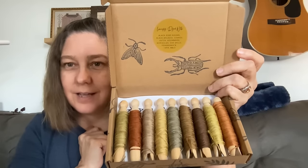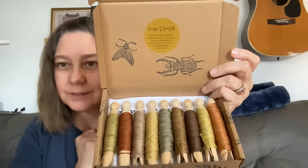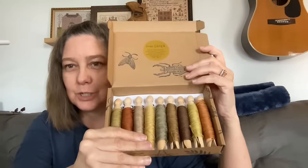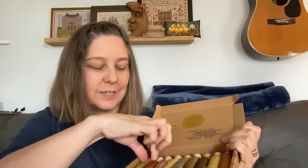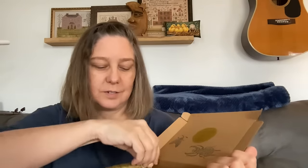This is thread dyed with flowers, plants and flowers. Isn't that beautiful? She knows I'd love to substitute colors. And I love that they're on these little bobbins. So let's see. Some of them: black-eyed Susan, black walnut, cosmos, marigold, pomegranate.